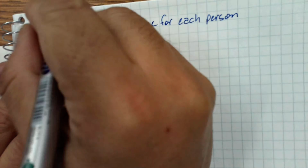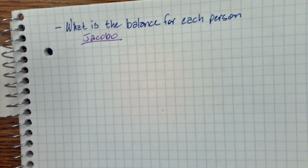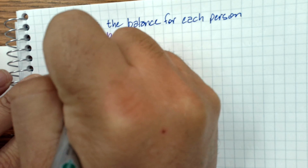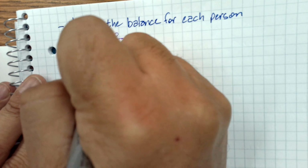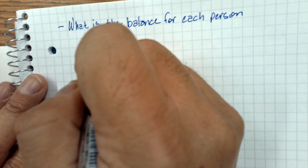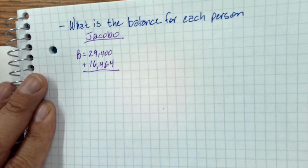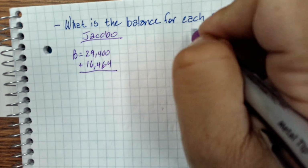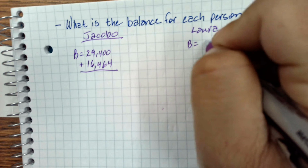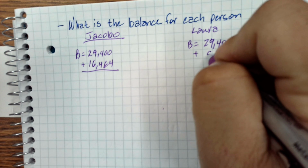Okay, so let's start off with Jacobo. You guys remember how we find a balance? The principal. So 29,400 plus 16,464. Okay, and let's do the same thing for Laura. So for her, the balance is going to be 29,400 plus the 9,555.